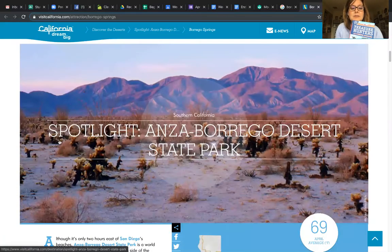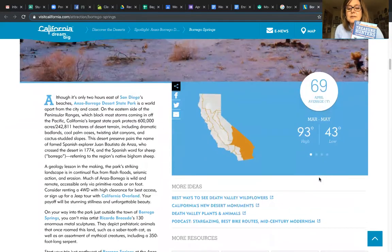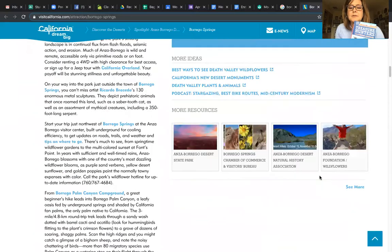What I thought was interesting here is this is another picture. This shows where this desert area is, which is right in here. It says these are the highs and lows for this time of year. The average in April is 69 degrees. Our temperature today, I think, is unseasonably cool, probably around the 30s, 40s. It's a little cooler, rainy. But here you can see it's almost 70 degrees. So just a little bit different.